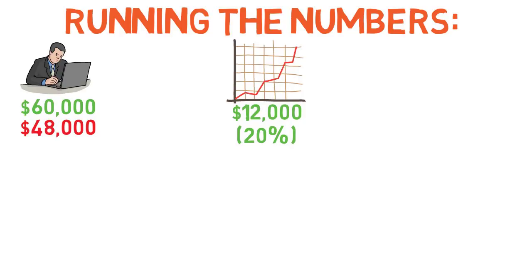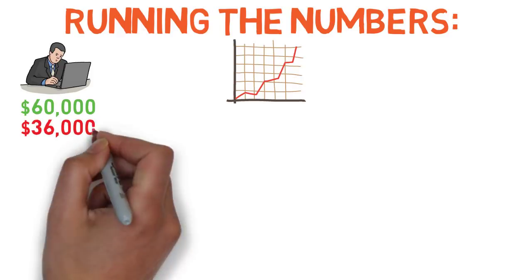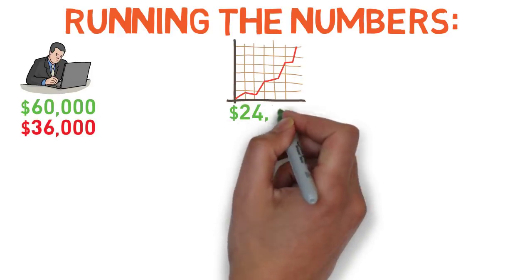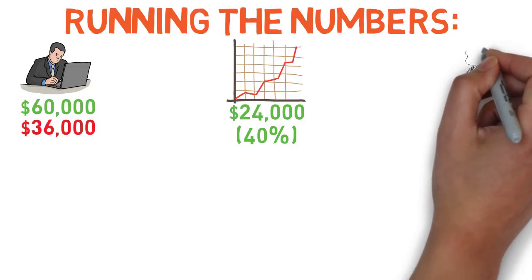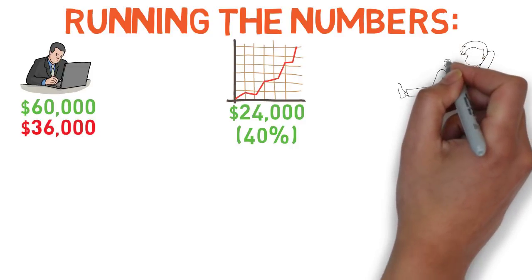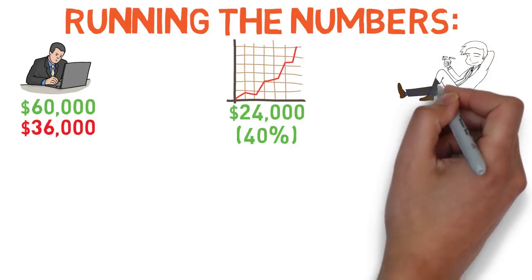First, you'll increase your savings rate immediately, which is not accounted for in the model. Just to make the math easy, let's say you eliminated 25% of your expenses after going through that process. Well, now you're spending $36,000 a year and saving $24,000 or 40% of your income. And as we know, that improves your chances of not only reaching financial independence, but doing it quickly by quite a substantial amount. And again, it's not being taken into account in this model.